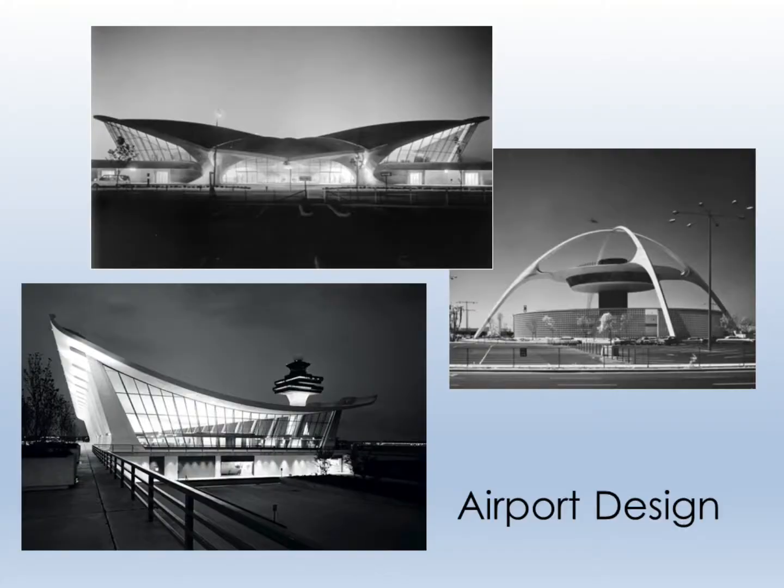Appropriately, the stylistic influence of technology in flight is evident in airport design, such as the 1961 Theme Building at LAX and Saarinen's Washington Dulles Airport and the former TWA Flight Center at JFK.